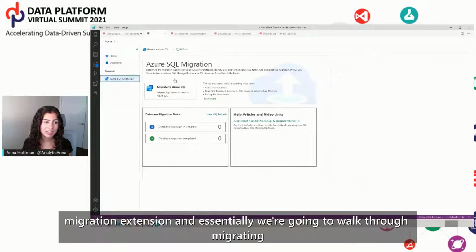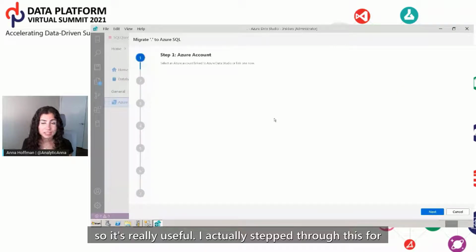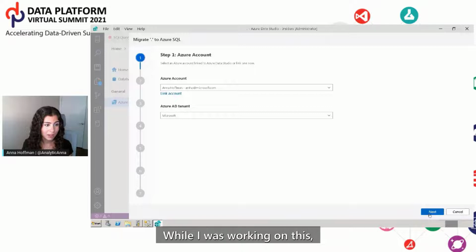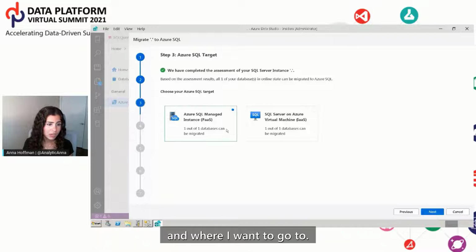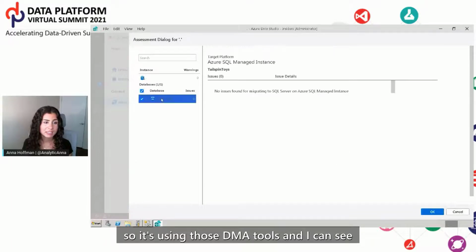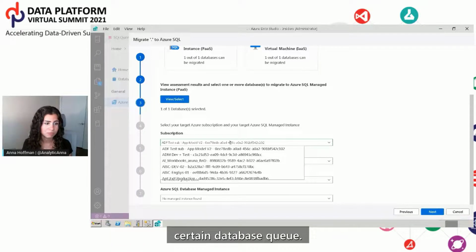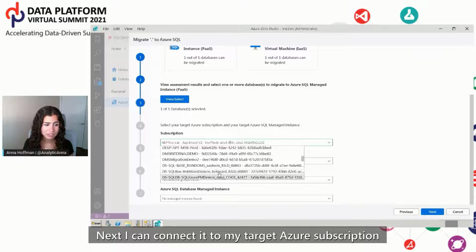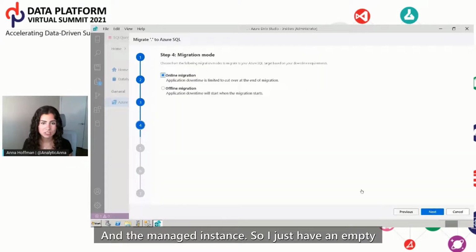Anyways, I'm going to go over to this Azure SQL migration extension, and essentially we're going to walk through migrating this database server to Azure SQL. So it's really useful. I actually stepped through this for the first time while I was working on this. It just asked me for things like the source credentials and where I want to go to. You can see it actually did an assessment for me. So it's using those DMA tools, and I can see information about if there were any issues migrating to a certain database SKU. Next, I can connect it to my target Azure subscription, and I can select the subscription, the location, the resource group, and the managed instance. So I just have an empty managed instance deployed right now.